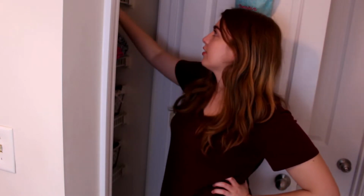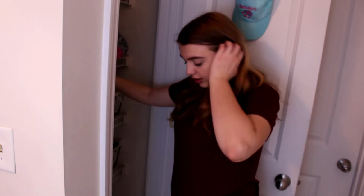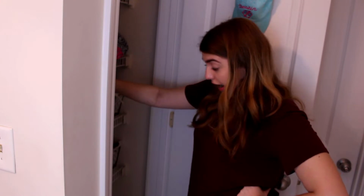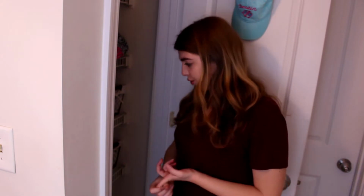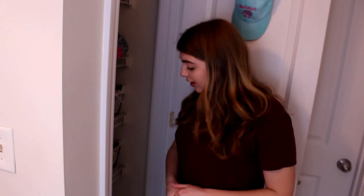Okay, so first things first, I need to clean out this closet. First, I need to reorganize the top two shelves with the towels and the toilet paper and stuff. And second, I need to take out all of my toiletry items in here and figure out what I need to trash and how to reorganize this into a more aesthetically pleasing and organized system. Because right now it is neither of those things.